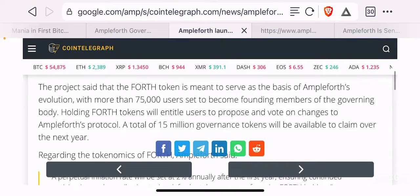The project said that the fourth token is meant to serve as the basis of Ampleforth's evolution, with more than 75,000 users set to become founding members of the governing body. So basically, people who have participated in Ampleforth's protocol, or people who have held Ample, will be able to receive an airdrop of this fourth token. And it's really exciting because I personally hold Ample tokens. I'm a big fan of that token, although I'm not a fan when it goes below the dollar peg, which is when the rebasing becomes negative and it goes through a negative rebasing schedule, which is extremely painful. But I'm happy that I've held my Ample tokens, which makes me eligible to get this airdrop, right? About 75,000 users are going to become some of the first to hold this token and participate in the governing body.